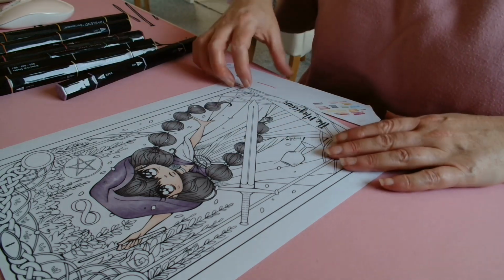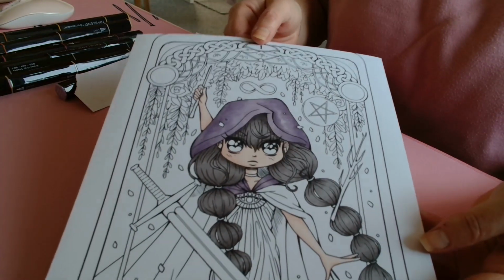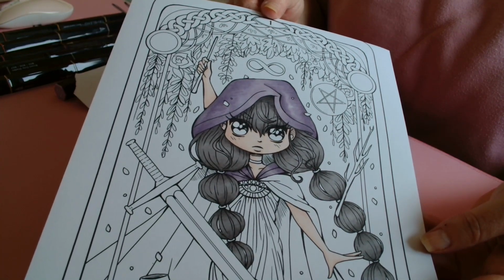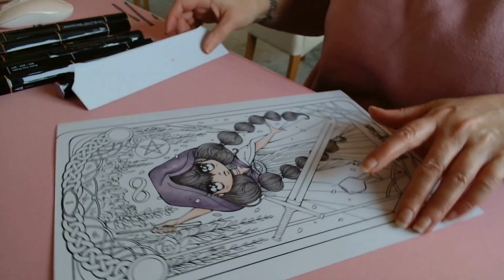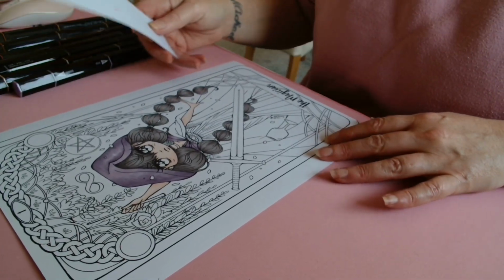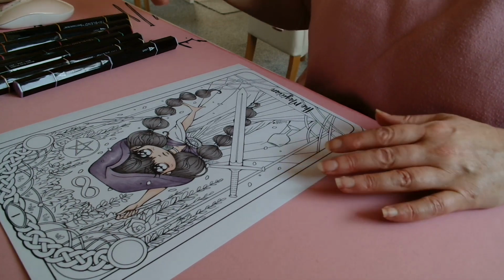So I hope you're getting this. Okay, I've tried to bring the camera down as close as I can without it distorting and going funny. I'm sorry if it keeps zooming in and out and focusing.